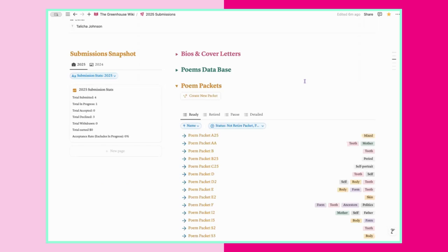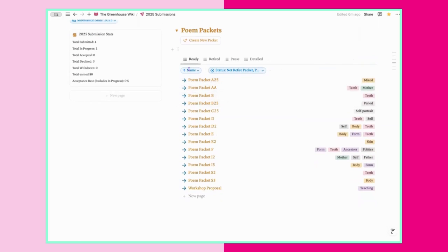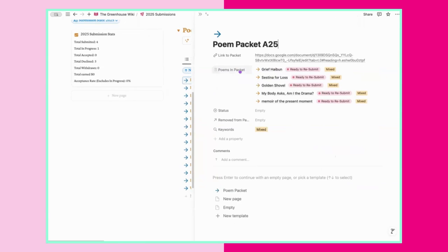Looking at the poem packets. So this is how this is looking. These are ones that I can still send out. So I can see which poem packet it is, and then I can see keywords for it. When I open it, I can see the link to the Google Doc, which houses all of the poems. And I can see which poems are in this packet.